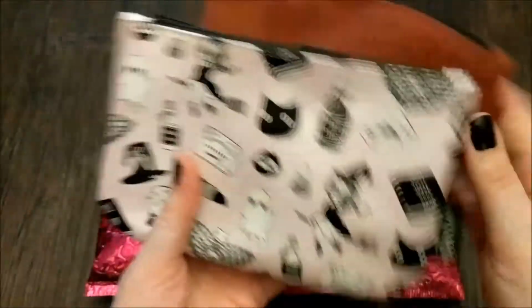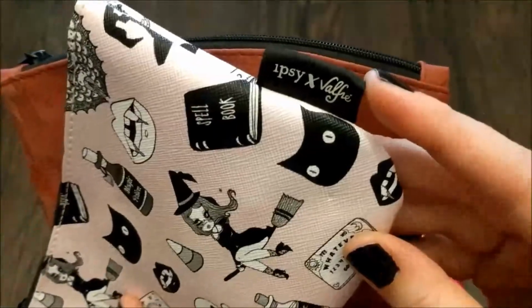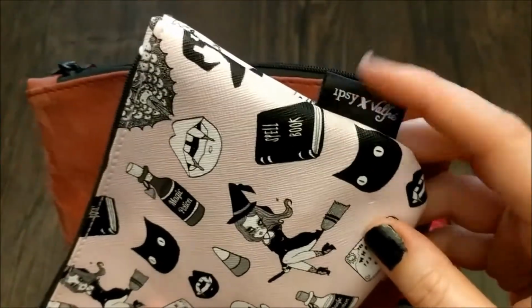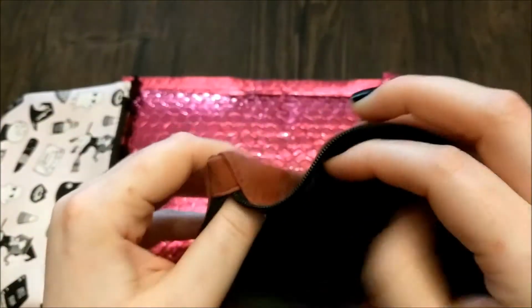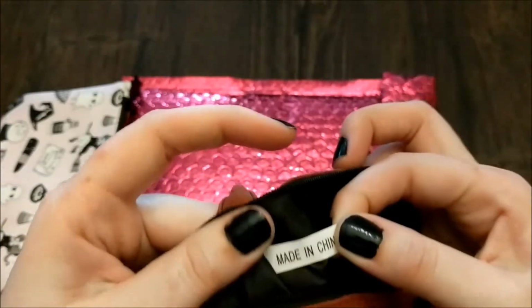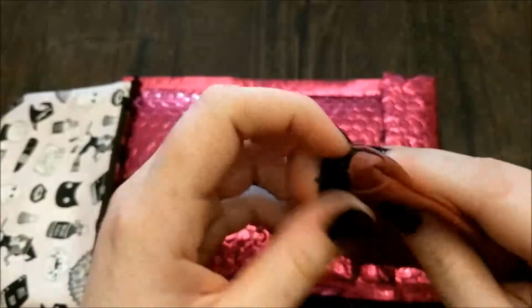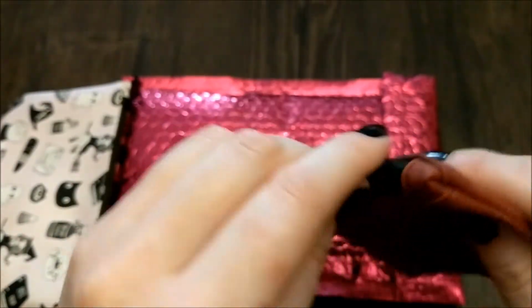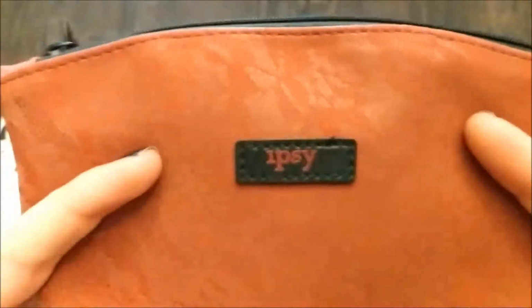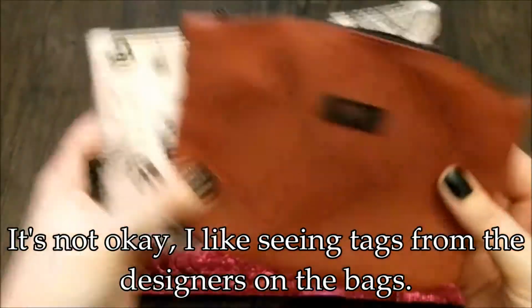Which is fun now that I can do comparison bags. I do wish that they continued to do this, so I don't know if this was just for this specific designer. I know that they will put the designer's name sometimes on the inside, but there we go, the designer tag. Nope, you're the Made in China tag. So I wish they included a designer tag on them. But they don't anymore. It's okay. Those are the comparison bags.